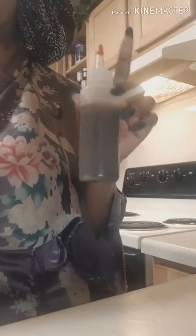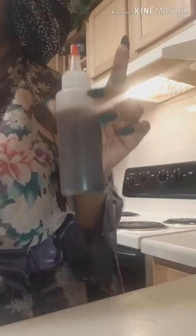And guys, onions is really good, but I didn't have any onion powder here. So you can do a half a teaspoon of onion powder, because you don't want your hair to smell like onions. And I do not rinse this out. I feed it in my scalp and leave it.